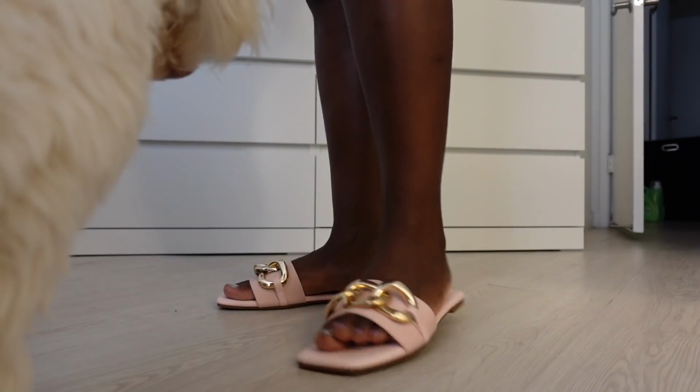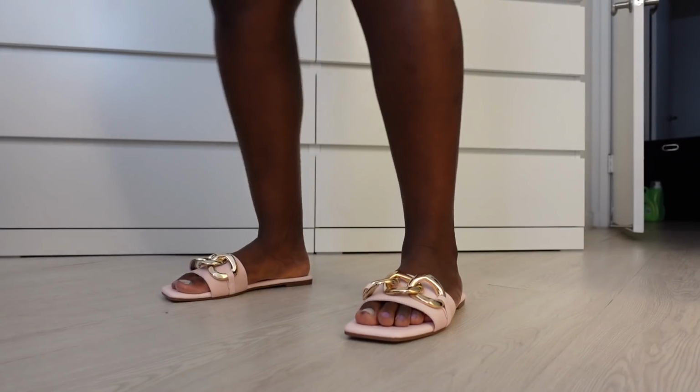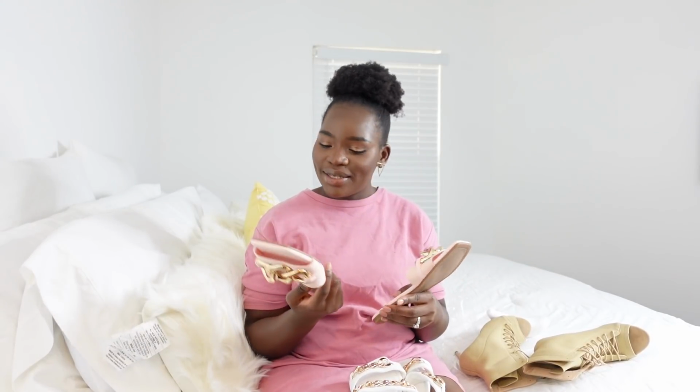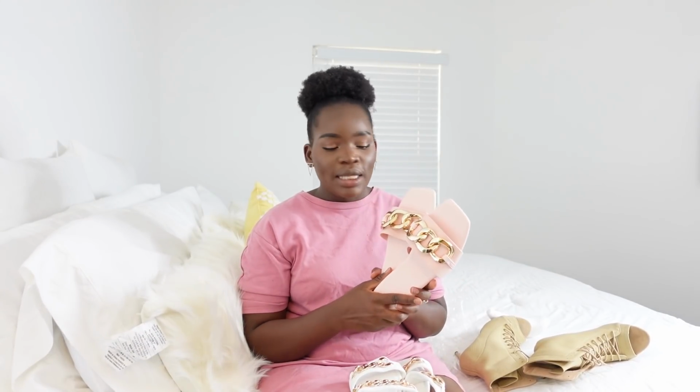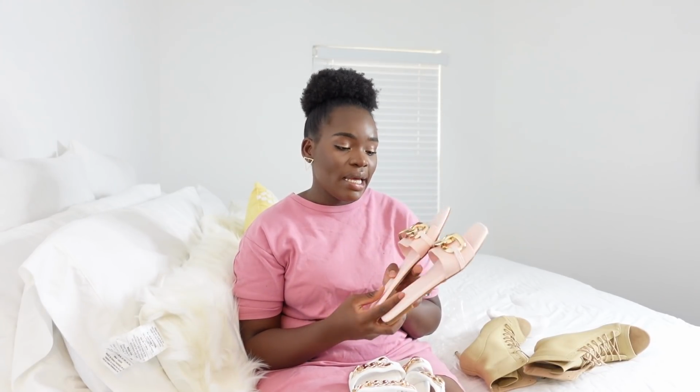Look at just that chain on the shoe, and it's pink. Very out of my comfort zone. Kind of looks like this dress that I'm wearing. I probably should wear it with it. You can be formal. Let's say, for example, you're going for a barbecue, or a baby reveal, or it's just something during this summer, and you just feel like you don't want to be too hot.